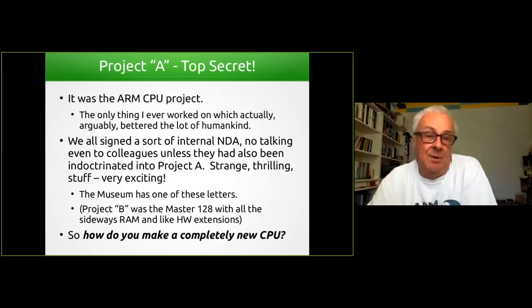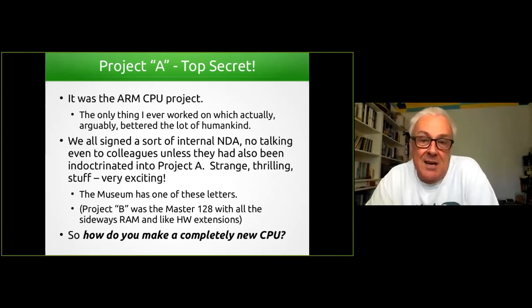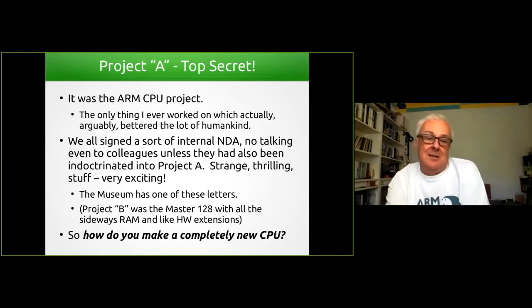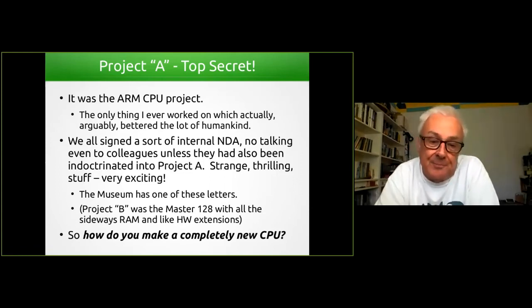So next, as Brian alluded to this morning, I was signed up to Project A, top secret. It was the ARM CPU. It's the only thing I've ever done that was actually pointful in the long term. We did sign an internal NDA kind of letter, no talking to everybody else unless they'd been indoctrinated. It was thrilling stuff. It was a lot of fun. Again, as Brian said, the museum's got one of those letters with all our names on it.